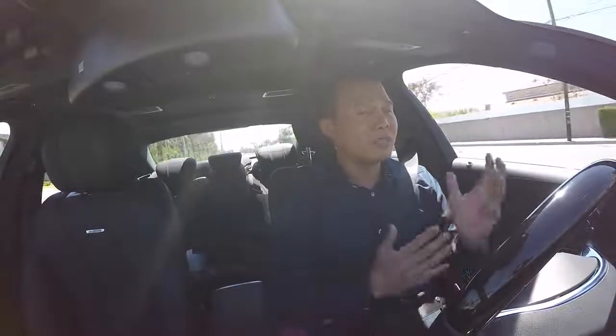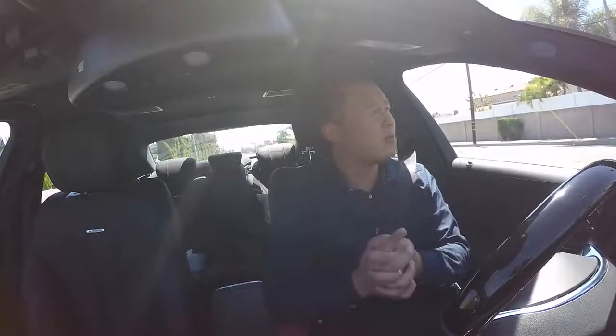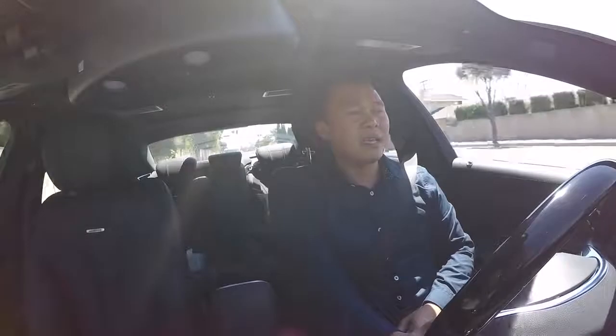And Mercedes, I believe, is currently at level 2 self-driving, but I think they're trying to move more towards level 3, and so they're developing these cars. But that's one of the few major changes that you are going to see in the new car.